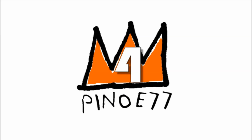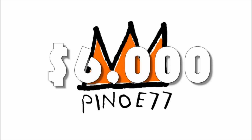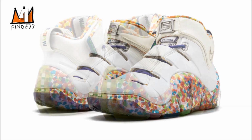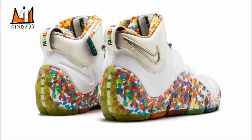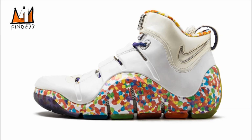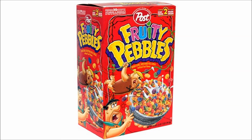We're at number 4, and coming in at $6,000, we have the Nike LeBron 4, inspired by LeBron's favorite cereal, Fruity Pebbles. The shoe came in a white upper with the aforementioned cereal printed across the midsole. And you know how this goes. Since the pair was never released to the public, it's become a sought-after model and commands a $6,000 price tag. But why buy the shoes when you could buy the real thing? $6,000 for a pair of kicks, or for the same price, you could get 16,531 ounces of the breakfast cereal.